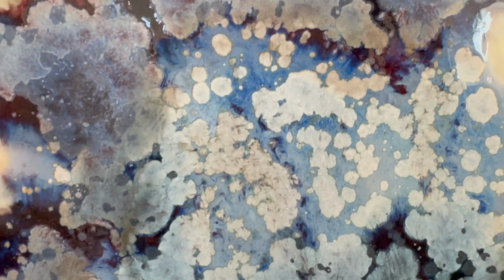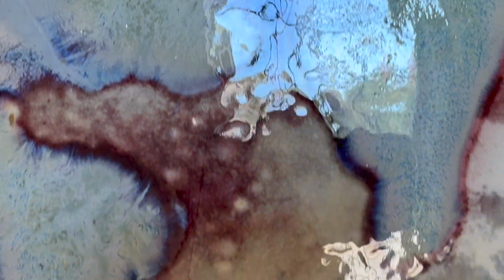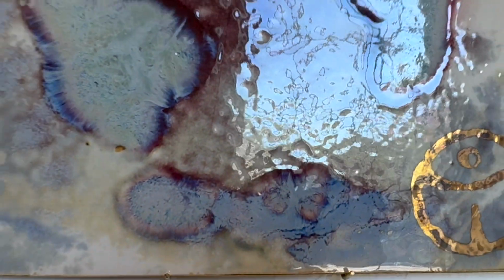Now, because you're working with feldspar and all these neat minerals, you get some crystallization patterns happening. And again, as this was all experimentation, I didn't have any predetermined results in my head, so I wasn't disappointed.